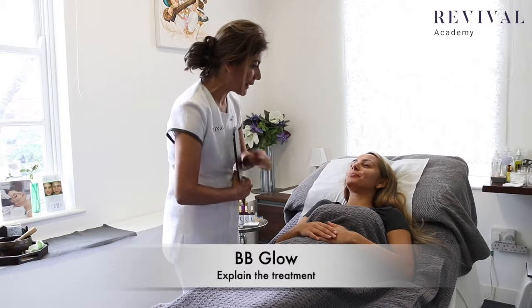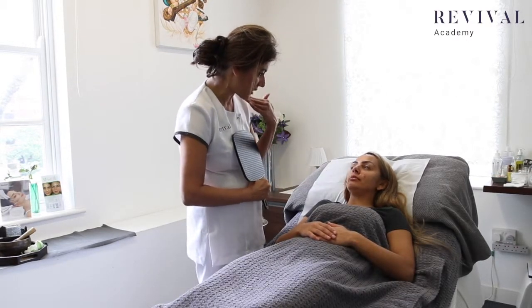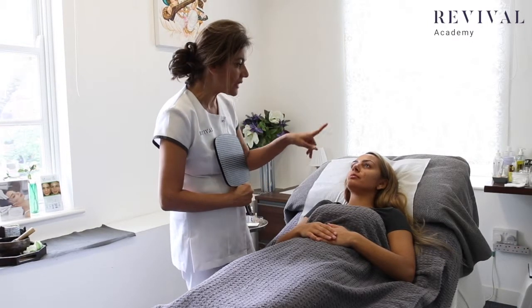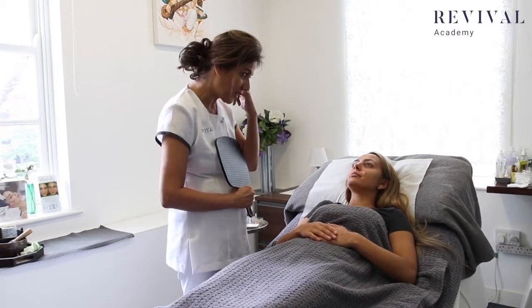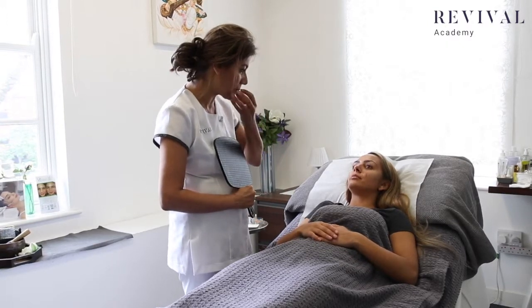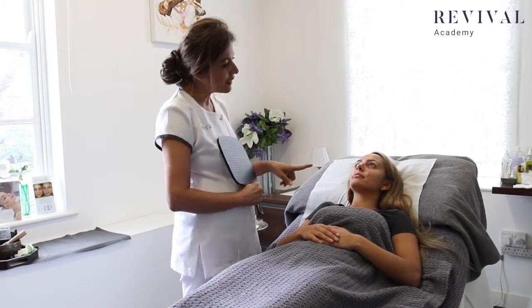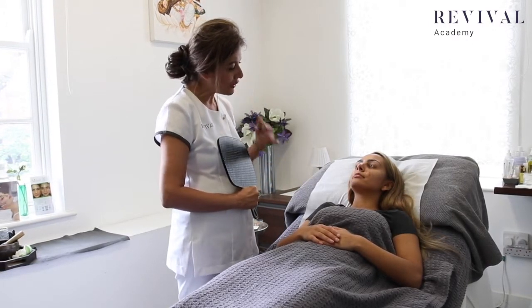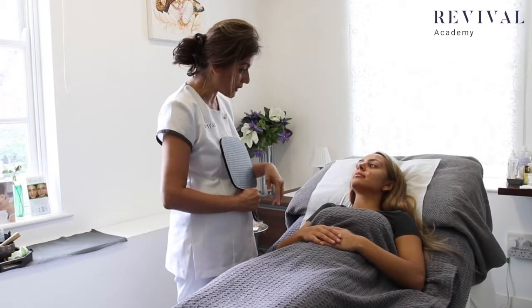Okay, so with the dermaplaning, I'm obviously going to avoid the marks that you've got, but the evenness in the skin tone is really good with BB. Alright, so certainly around the eyes and forehead and around the mouth, I think we can just nicely even out the skin tone. Even the marks that you've got, it'll be really interesting to see at the end of the treatment how they change. Yeah, so we're going to take a before and after.